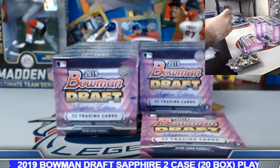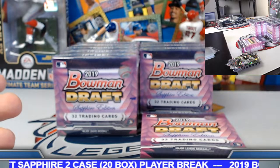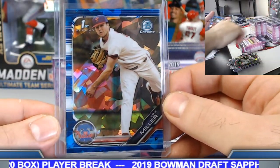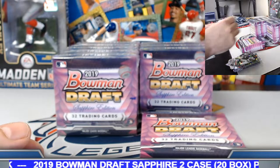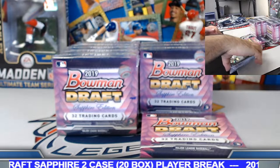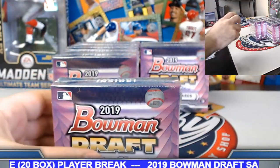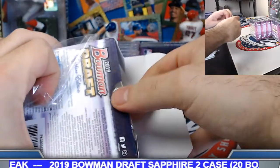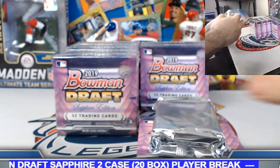And Eric Miller. Actually, we have the double up. Who was that double up box? Deathridge had the blue gold. So that's our second double up there. Eric Miller, green, blue to 99. Box number three, case number two. Nice start with an orange and then a red in the first two boxes.